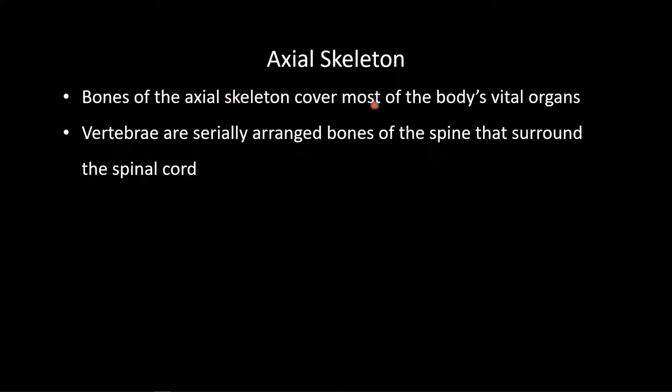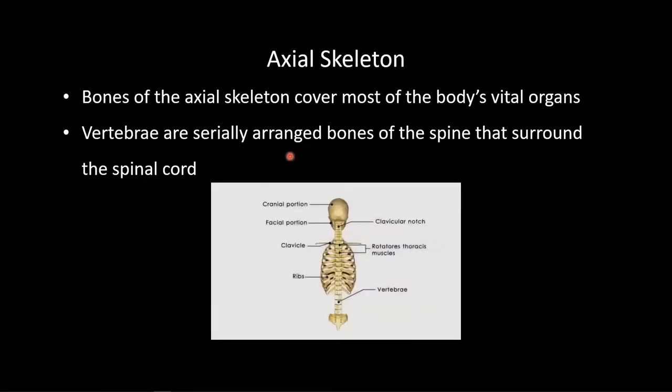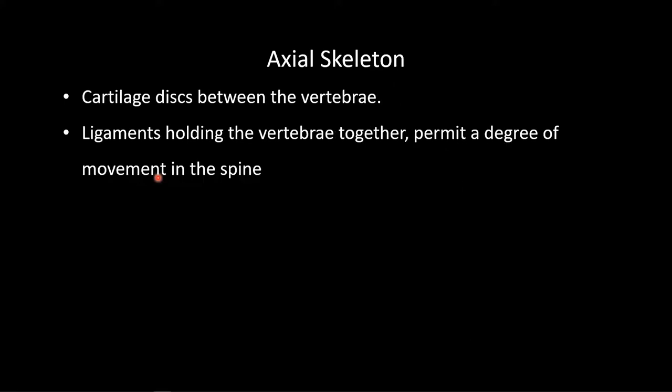The bones of the axial skeleton cover most of the body's vital organs. Vertebrae are serially arranged bones of the spine that surround the spinal cord. Cartilage disks lie between the vertebrae. The ligaments hold the vertebrae together and permit a degree of movement in the spine.